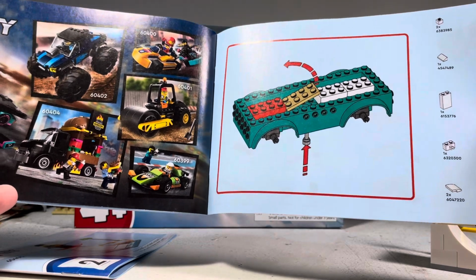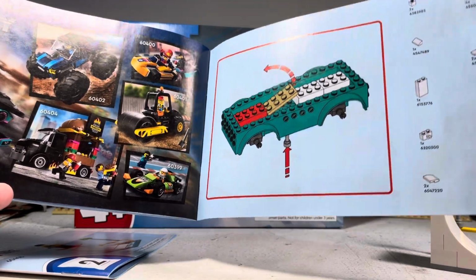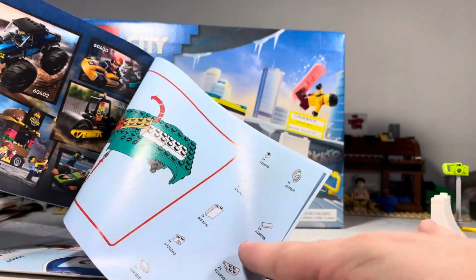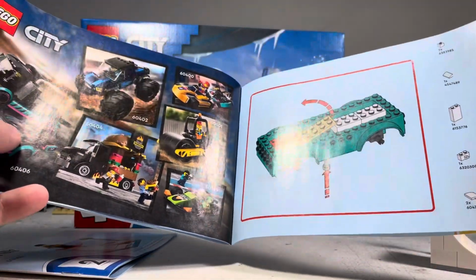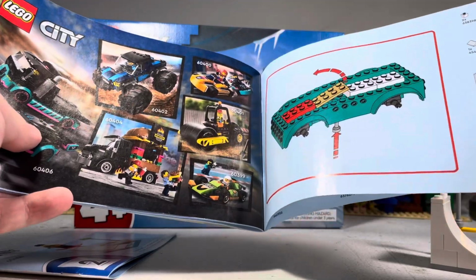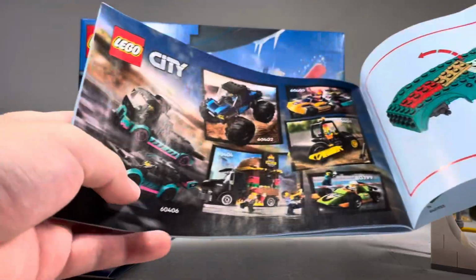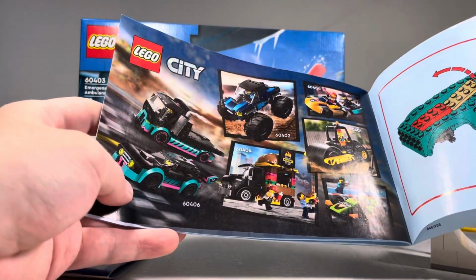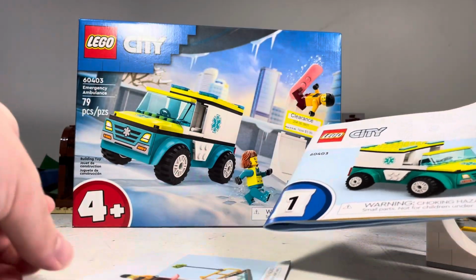And it could have been any piece there. But the fact that they show one that's specifically in the set, one that isn't really involved in one of the builds in any major way, I think that is a really good detail. I think that's great. And we have an ad for other Lego City sets. They're Lego City sets. I'll get them if they're 4+ or if they're on sale, maybe. But they're Lego City sets.